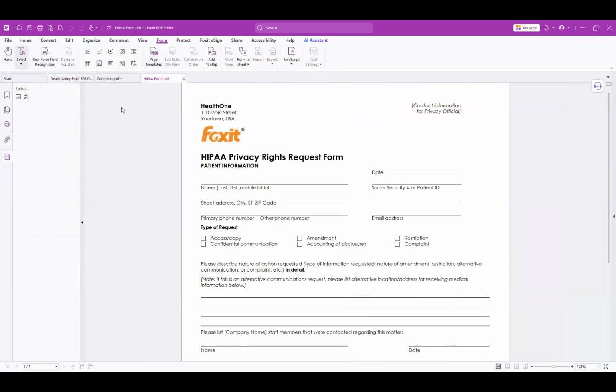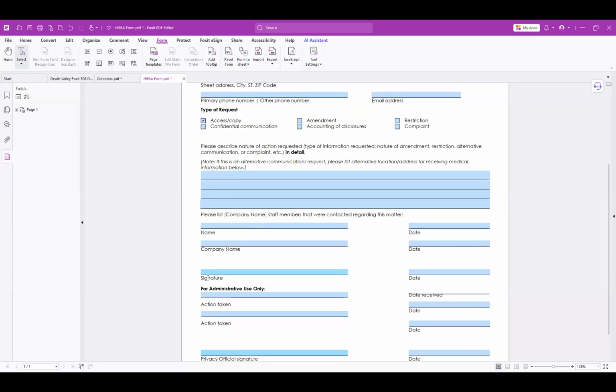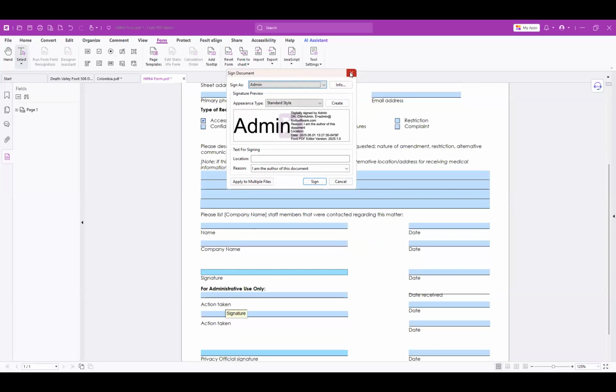All right, next, the Form tab. Again, pretty self-explanatory. Be able to create PDF forms. So I'll be able to run the form field recognition here. It's going to scan through my document, and there we go. It's going to add checkboxes, any kind of text areas, even signature boxes. I can click down here and now sign with my Windows certificate.